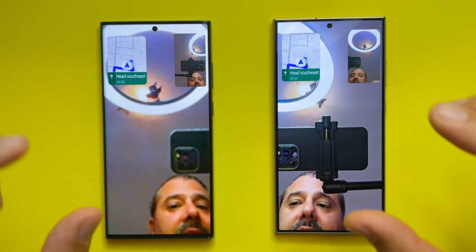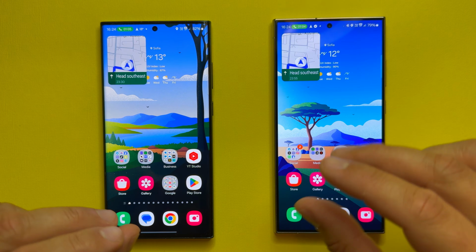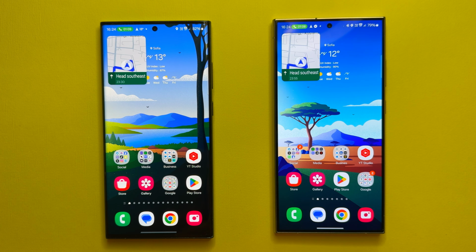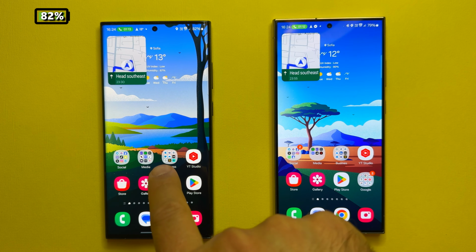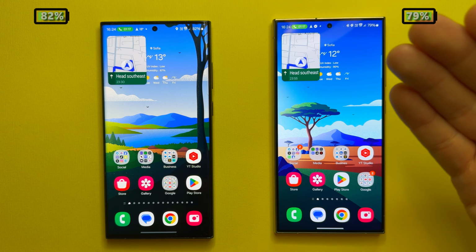I also started a Facebook video call using Messenger, but at the moment I'm going to start the YouTube picture-in-picture. The video is going to go away, so it's going to be technically just an audio call, but still it's going to use a lot of that power. Now, 82% for the S23 Ultra, 79% for the S24 Ultra. Remember, this is important for the baseline.